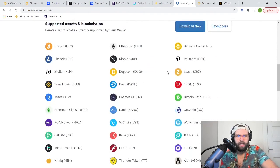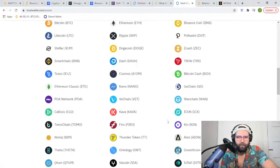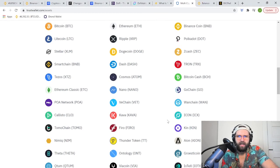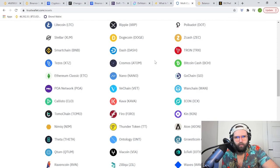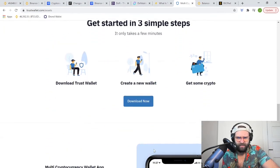Now, there are many different blockchains that the Trust Wallet supports. Through and through, almost anyone that you can name, it can house it. Now, if there are some that it cannot house, you can also do pegged or wrapped versions of different cryptocurrencies, which just means that they are able to function on the Binance Smart Chain. But it's for someone that's a little bit more advanced. And then beyond these blockchains in general, they can support thousands of other assets.